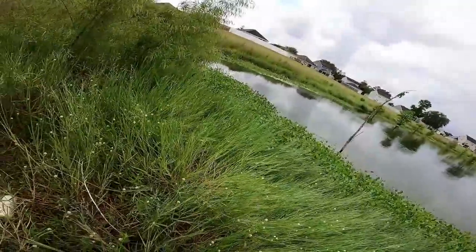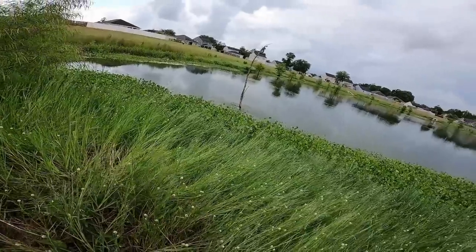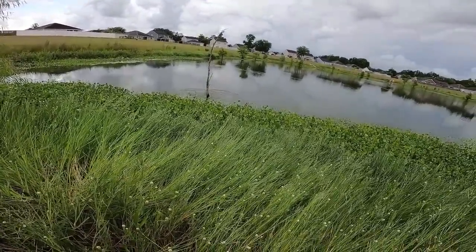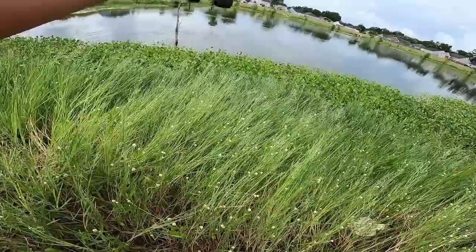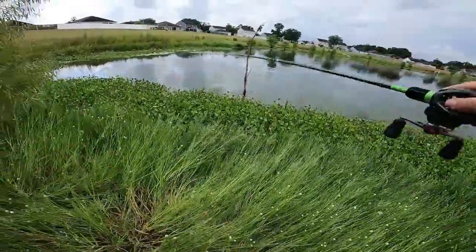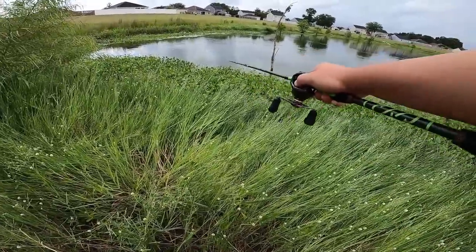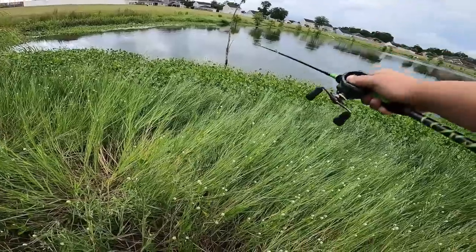Oh, there he is. There he is. Oh, God. He hit it so freaking hard. Oh, he's stuck on the tree. He's on the tree. There's a fish stuck on the tree right now. Come here. Please come here. Please don't do this to me. I'm not going out there. There's an alligator that lives in here. This fish is stuck on the tree. Is he still there or is he gone? Hopefully he got off. I did definitely just catch a fish, but I hope he's not on that tree.